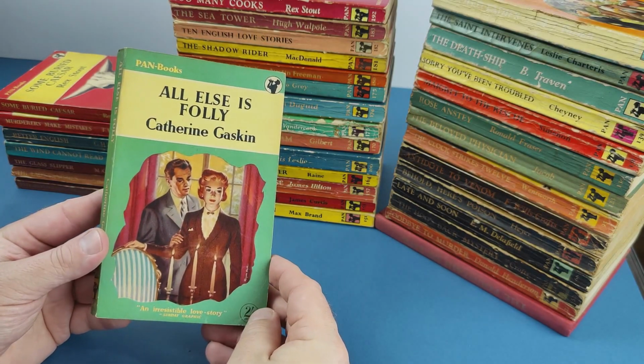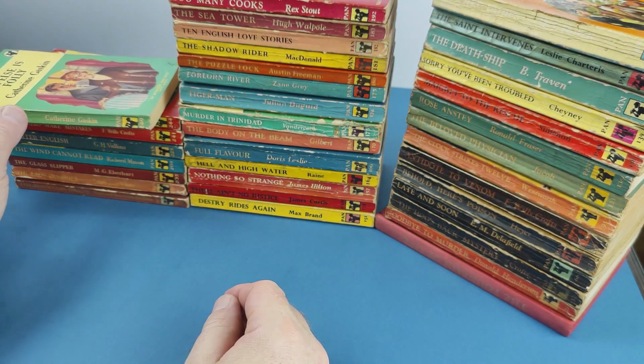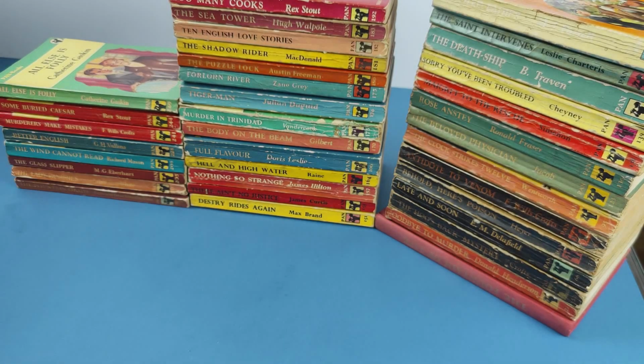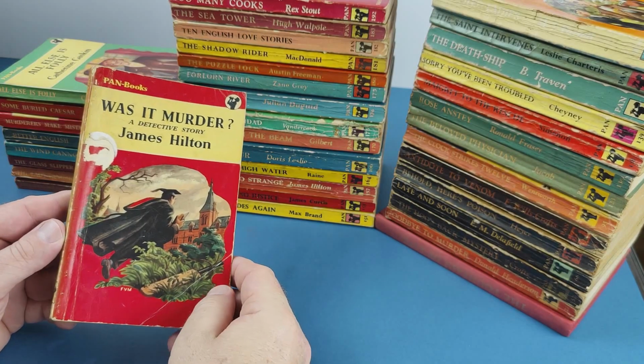Irresistible Love Story. Well, there we go again. So I reckon these particular ones are much, much harder to get than people might think. But how collectible are they? I mean, how many people are trying to go through the complete Pan run and try and fill them all in?